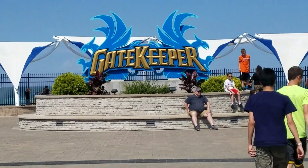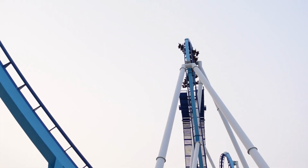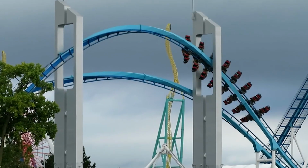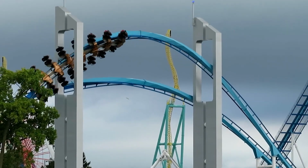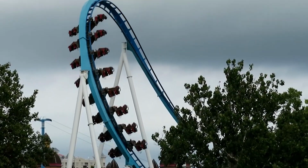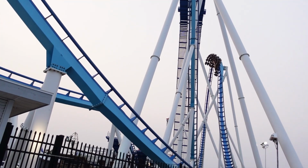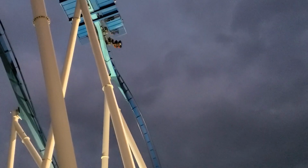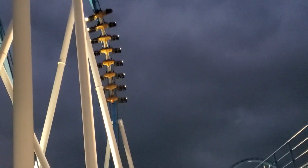And Gatekeeper for me is like, if you don't like roller coasters but you want to try something a little more exciting, that's Gatekeeper, because it's smooth, it's beautiful, it's got this iconic twist through the gate of all of Cedar Point. You see it as soon as you walk in, and it's just this beautiful coaster, and it's a wing coaster, which, you know, can be a little scary, but it was one of the first rides that I rode at Cedar Point, and I was like, wow, I really like that. Gatekeeper is one of my faves.